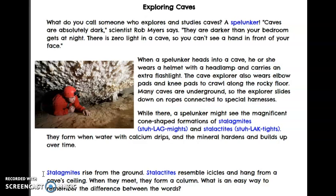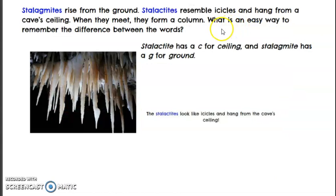When they meet, they form a column. What is an easy way to remember the difference between the words? Stalactite has a C for ceiling, and stalagmite has a G for ground. So in this picture over here, the stalactites look like icicles and they hang from the cave's ceiling.